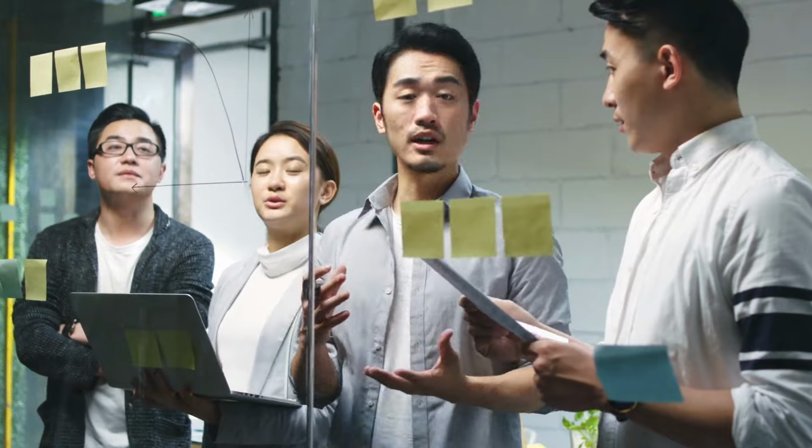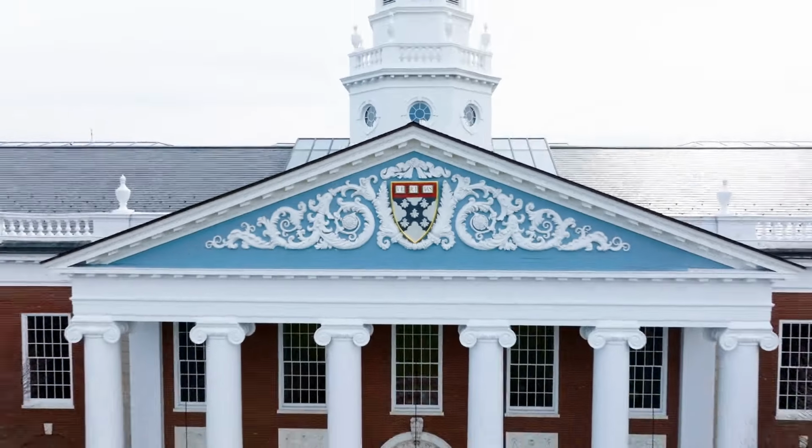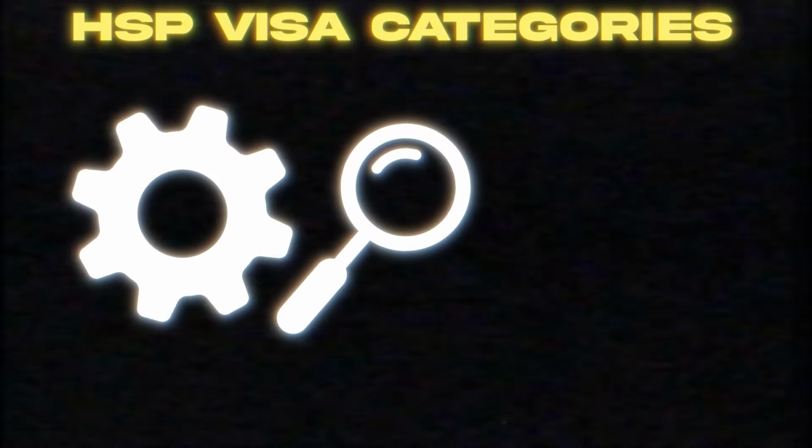Being a young person with a lot of working years left and having a high level of education from a top globally ranked school can earn you a lot of points. For this visa, you need to fall into one of 3 categories: a researcher, an engineer, or a business manager.